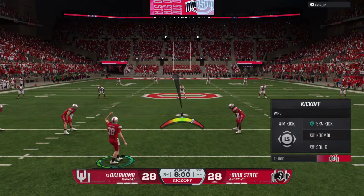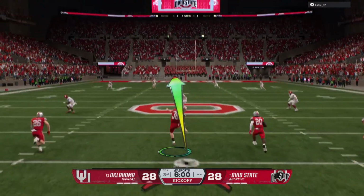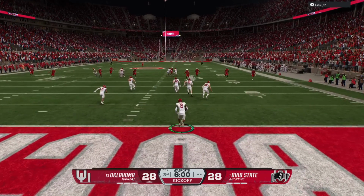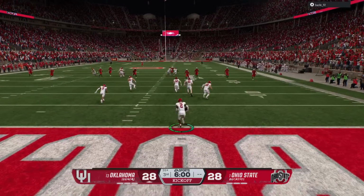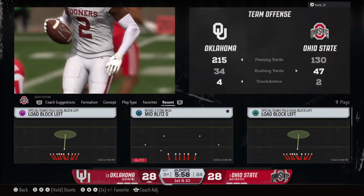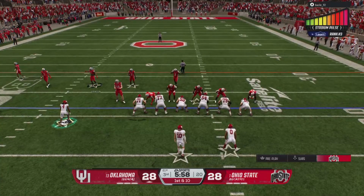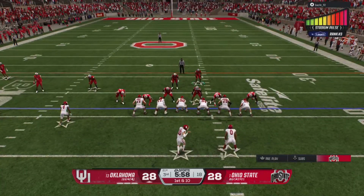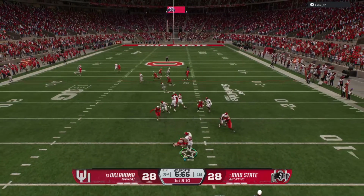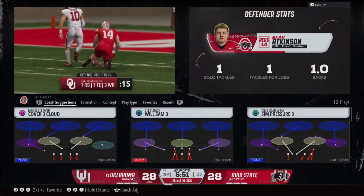Buckeyes will kick this away to start the second half. He's tackled at the 21. That's where the drive will start. Offense out there to start a new drive from the 21. To throw, it's Mateer. With pressuring and sacking to be tackled inside the 10.